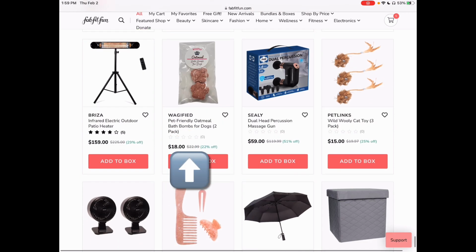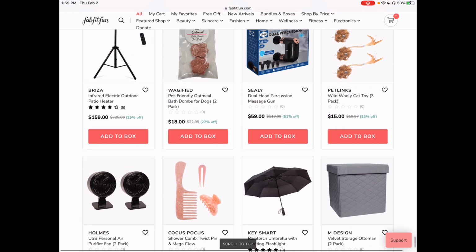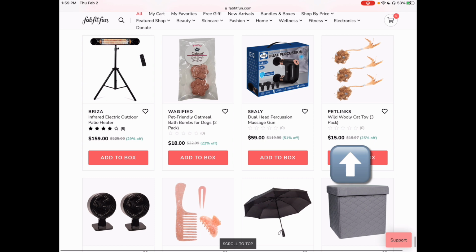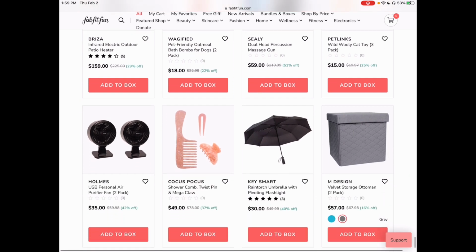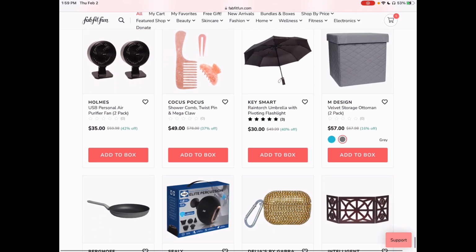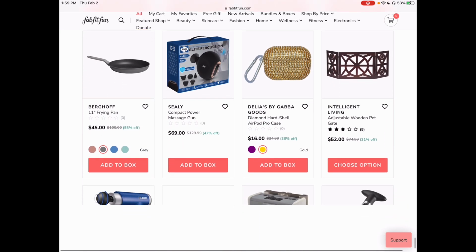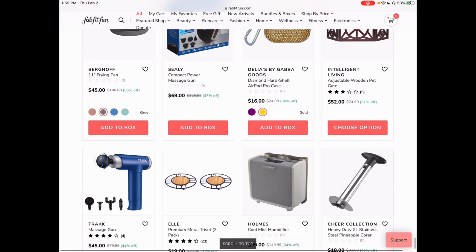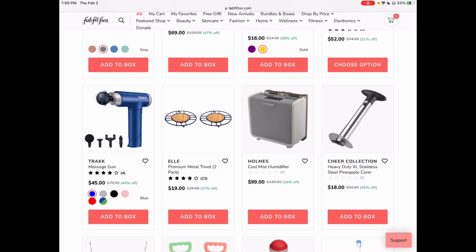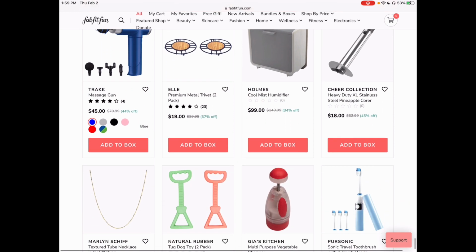Oh my gosh. And when I saw this, Wagified pet friendly oatmeal bath bombs for dogs? Doggy bath bombs. Okay, here it is. Here's the beginning of what we've been talking about. Look, guys, kitty toys over here. Pet Link's Wild Woolly Cat Toy 3-pack. There were several sets of those when I went through here originally and did my initial picking. It has come up so many times in the recent past that they do so many doggy toys and we wish they would do more for kitties. So it's like you were heard. All of you were saying, but what about the cat toys? You were actually heard.